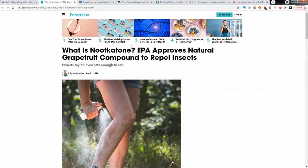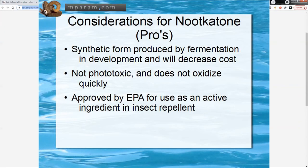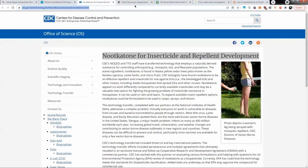Now, as you'll see from some of these articles, as you start to go through them, and you'll see here, the CDC has approved this as a repellent ingredient. And when you research it, you'll see that they have given the patents that they hold on it to two different companies, one with respect to producing the nootkatone for purposes of human repellent lotions, and the other one is, I believe, an insecticide.